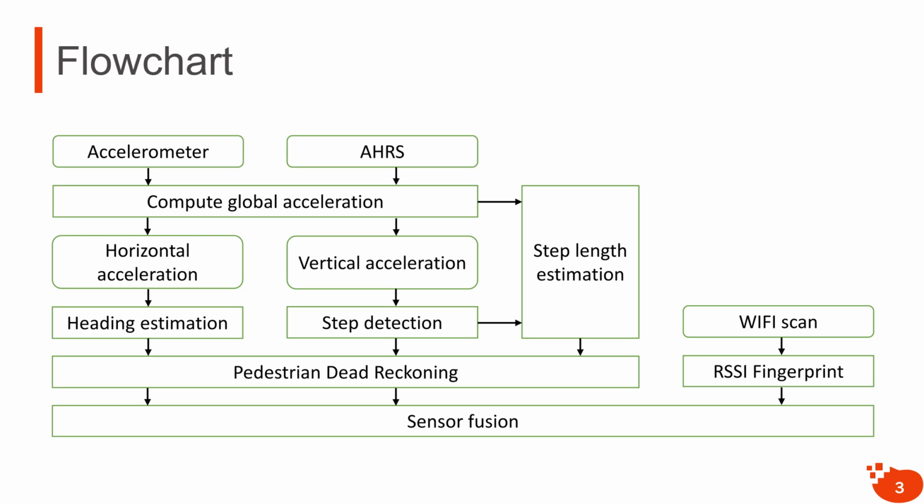At the same time, the system processes Wi-Fi signals, gathering signal strength data from nearby access points. This data is analyzed with a Wi-Fi fingerprinting technique, which estimates the user's position based on the observed signal patterns. Finally, these two data streams are combined through sensor fusion. By integrating the trajectory calculated from IMU data with the position estimated from Wi-Fi signals, the system provides localization results.